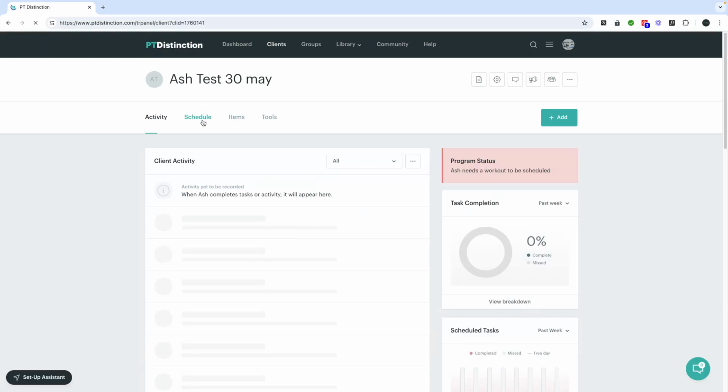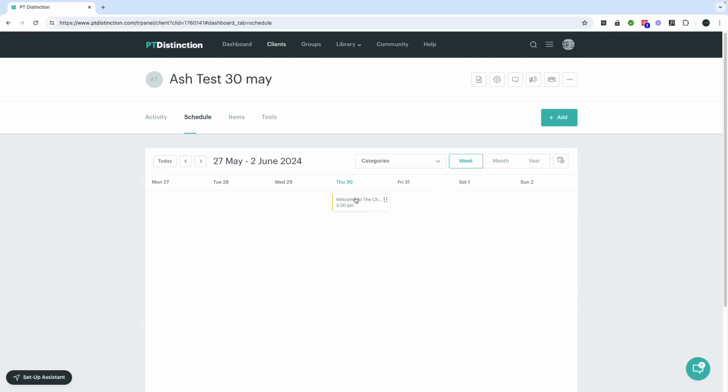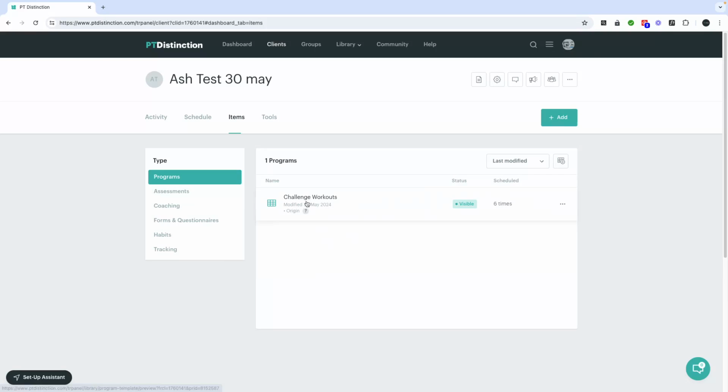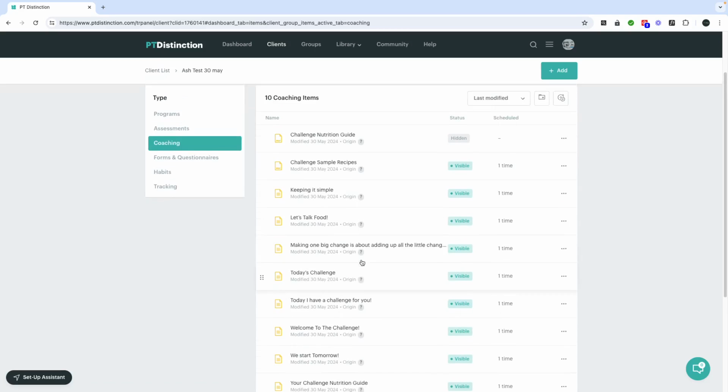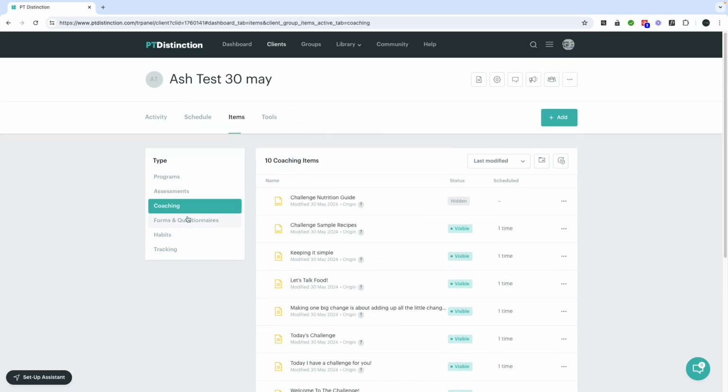If we open this up and we go to our schedule in here, you'll see we have the welcome document for our challenge, but the rest of the lead magnet stuff has disappeared. Now you'll also notice we have some challenge workouts in here. We have some of the workout documents for the challenge, again, ready to drip feed out for that particular client. So everything's now happening automatically for them in here. Okay, so that's our challenge setup.